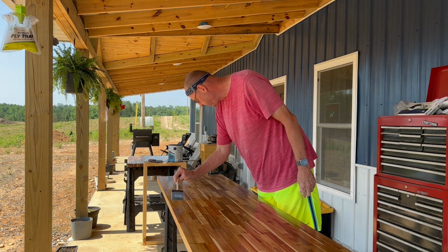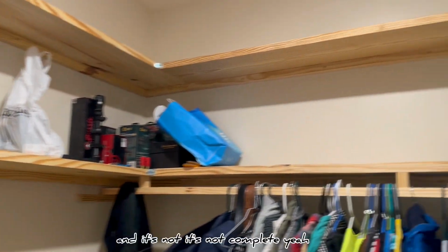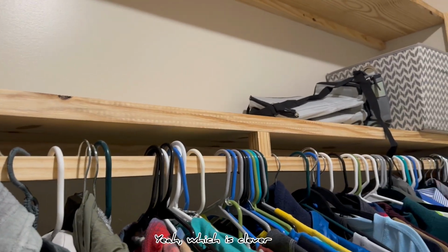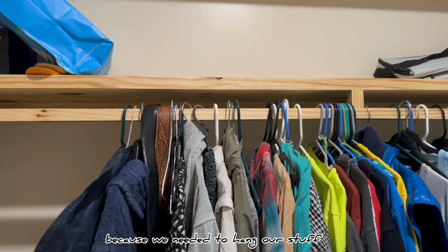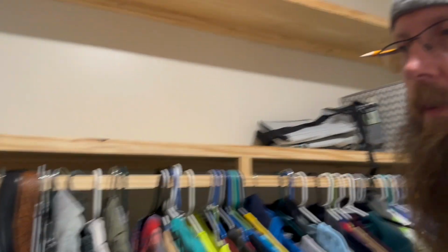This is how his closet turned out. It's not complete yet. No. I came up with this design. Yeah, which is clever. Just square rod, because we needed to hang our stuff, and we have square rod. And oak dowel. Plastic moves okay on it.